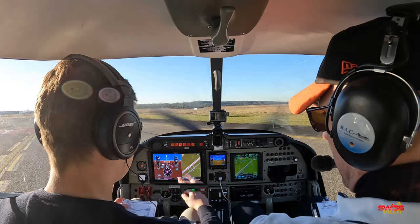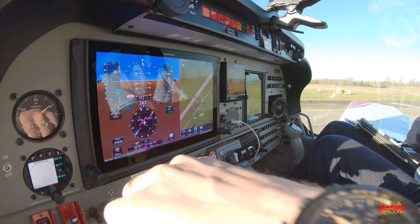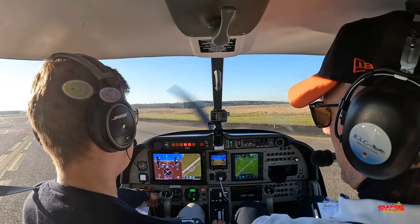So we do the run up. Now that might be interesting for you guys as well. We have a coolant and oil temperature already within the green range. So all you do is make sure the throttle is in idle and we hit that FADEC test button there, and you'll see the engine goes through its run up sequence.